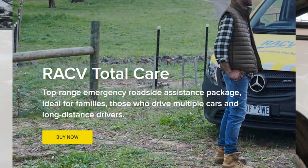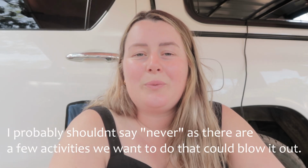So yeah, grand total $2,266.20. The only additional thing that I haven't added onto here that was in that week's expenditure was $270 for RACV total care. So make sure if you're planning on doing a trip around Australia, definitely get RACV total care. My sister Greta told us, do not leave without doing it. Unfortunately, we did leave and we forgot about it, but we did it the first night, and it just covers you. So if you have any issues on the road, you ring them and they're fantastic. Yeah, get that.